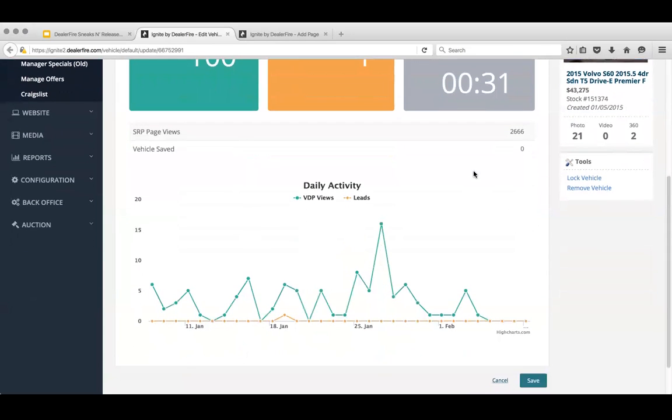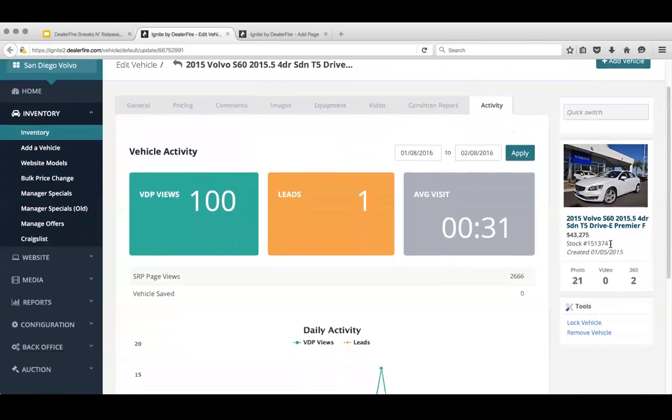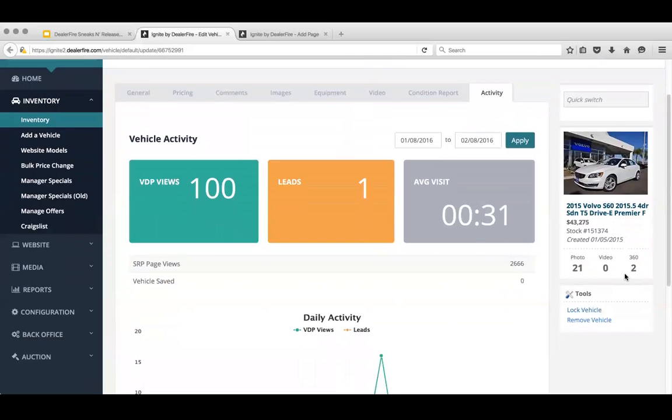SRP page views, which is important too. It's insane with SRP page views. Vehicles saved, that's if they have that functionality on their site, and then just a basic count. And this does have the ability to change the date range. And again, this is just phase 1. Phase 2, we're adding some quick view basic metrics into this side, and then that exportable separate report tab.